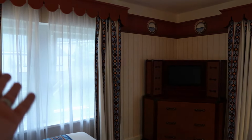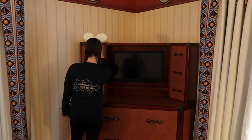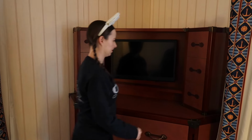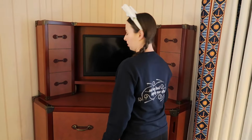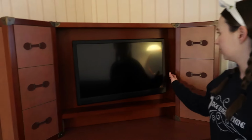But we do have two windows on either side of a TV with some drawers. I assume next to the TV are fake drawers. They don't want me to pull them out. Yeah. There is space to put things here, though. True. And there is an outlet right next to the TV as well, which is a European outlet. Surprise! Oh, and we have a surprise little cabinet on the side.